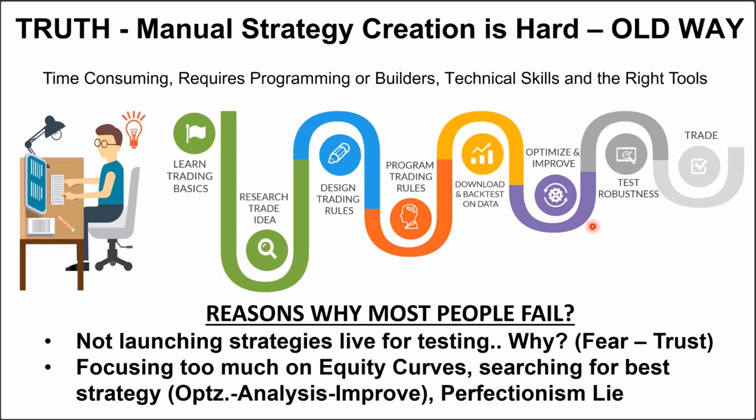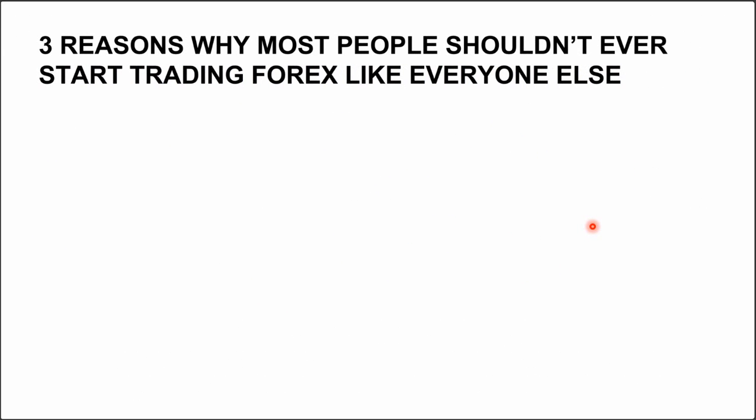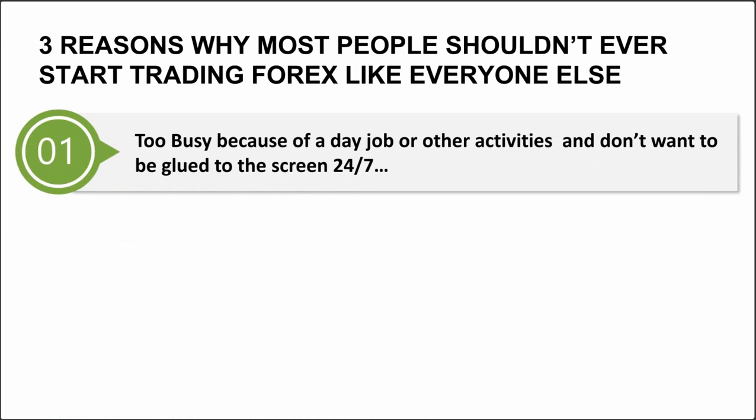So that's what I've seen, and there are 3 reasons why most people shouldn't ever start trading Forex like everyone else. For one, and this is a very important one, you're way too busy because of a day job or other activities like being with your family or spending time with your friends, and you don't want to be glued to the screen 24/7. That's just the reality. If you want to be a full-time Forex trader, trading it manually, whether fundamentals or technicals, you pretty much have to have a full-time job for that.